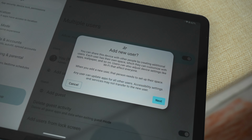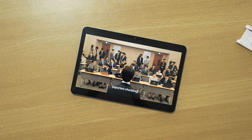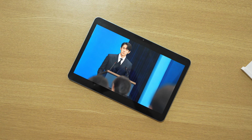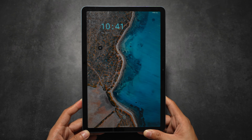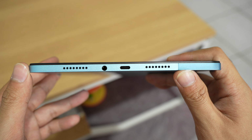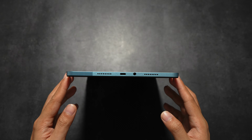The XPAD isn't the best when it comes to battery life, as the 7000 mAh cell is capable of averaging 5 to 6 hours of screen time with my type of use, which involves playing a game for no more than an hour and watching videos. The charging speed is also not the best in its category at a mere 18 watts via USB-C. A 14-minute charge only goes up to 50%.